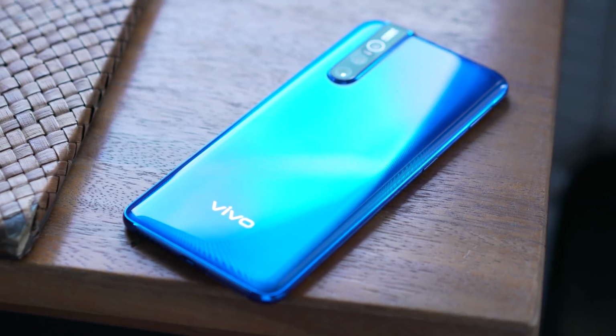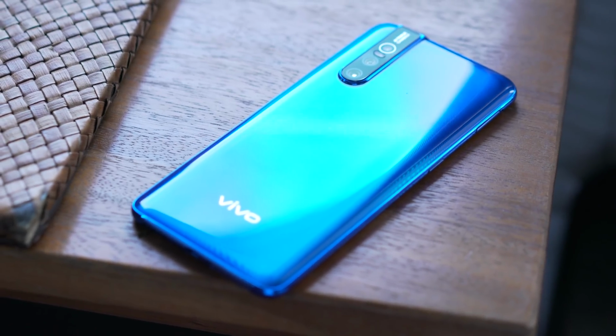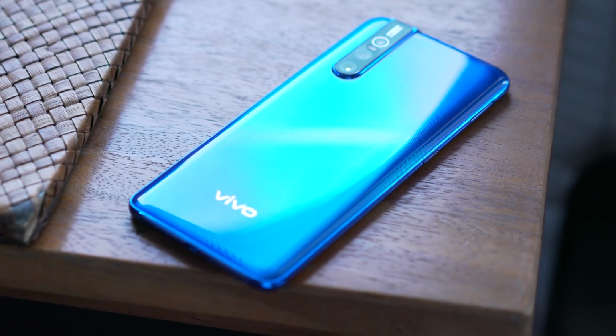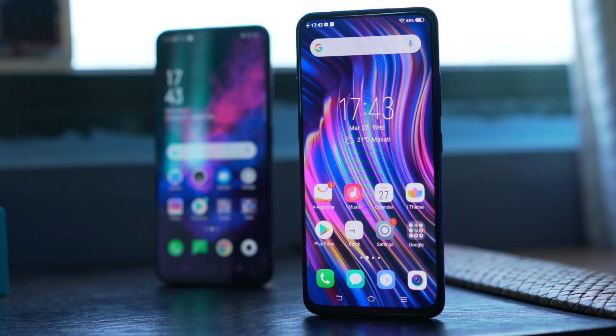We get a Super AMOLED display, we get an additional ultra-wide rear camera, we get more RAM, more storage, we get a micro SD card slot, a more power-efficient chipset, an in-display fingerprint scanner, and better quality from the rear cameras. So for 5,000 pesos more, you get all that. Is it actually really worth it? For us, it's a yes.